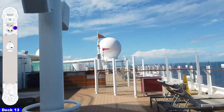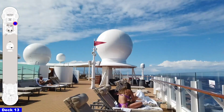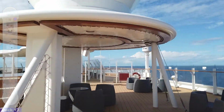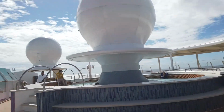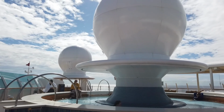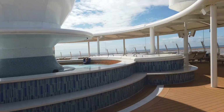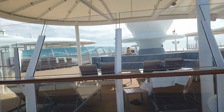Plenty of areas to lay out. You will notice that on this side, the lounge chairs and chairs are a little bit more classy than the family area. And here's the Satellite Falls pool. So it's just a little area to wade in. Water comes off the satellite there. And then you can walk up around to the very front of the ship and see the view from there.